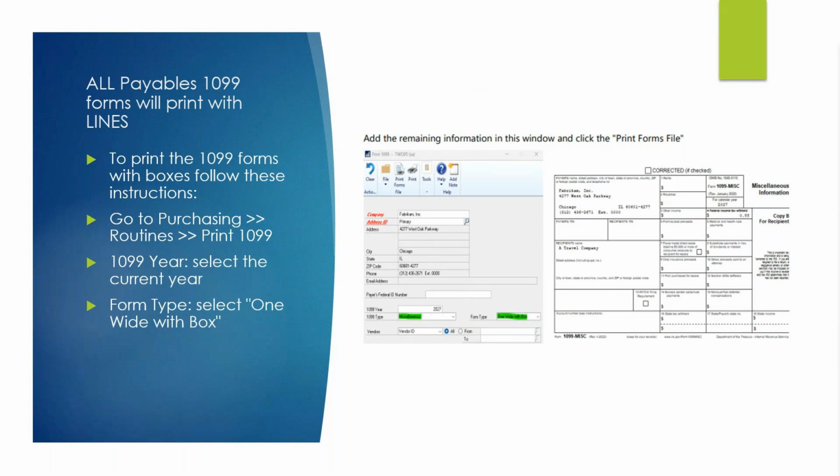If you're familiar with the 18.5 release, they did add that feature to be able to print the 1099 NEC with the boxes and lines on blank paper. But now, with all that positive feedback, they took that and have added it into 18.6 with all the remaining payables 1099 forms. So that's going to be your miscellaneous, dividend and interest. All those 1099 forms will be able to be printed on blank paper.